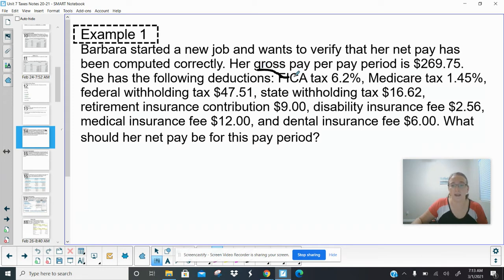Her gross pay, oops. Got a bunch of dog hair here messing me up. Let's see if I can keep using this.